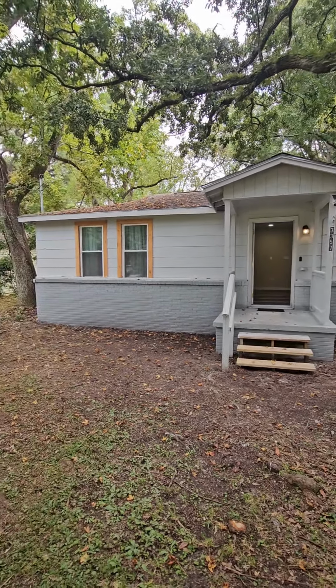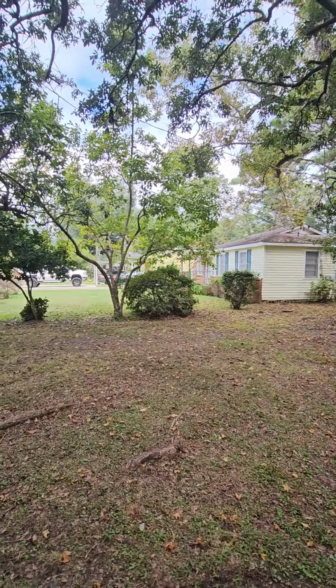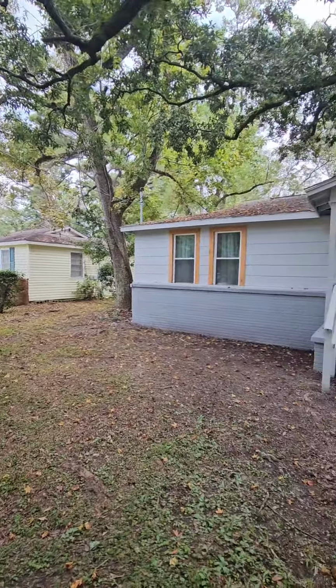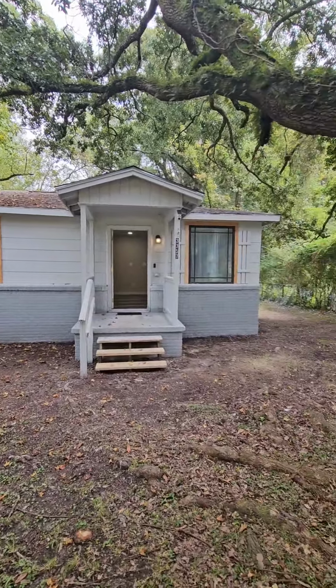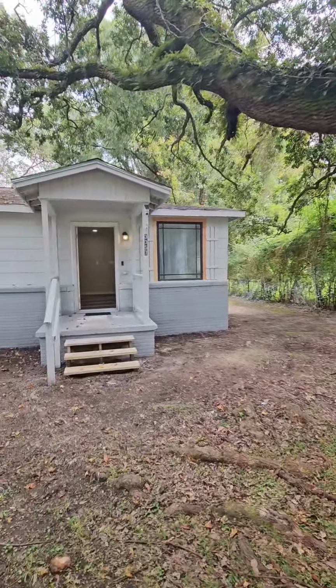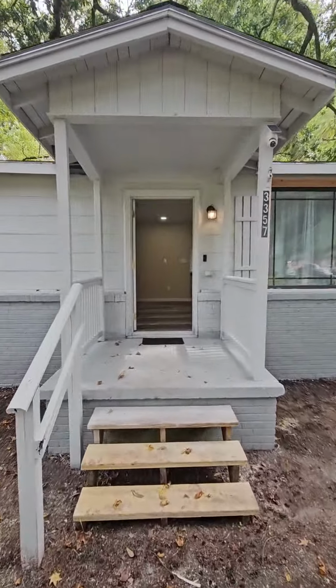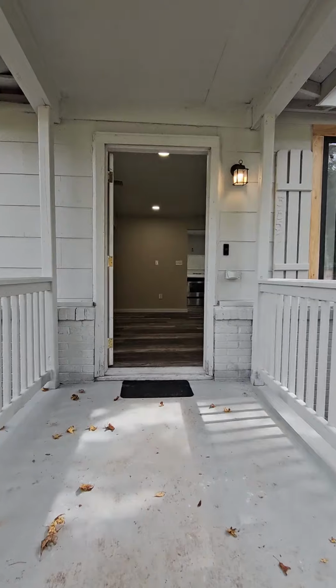Good afternoon, everyone. We are out here at 3357 Jacksonville Drive in Mobile, Alabama, right off of Dolphin Island Parkway. Looking at this 3-bedroom, 1-bath, completely renovated, brand new listing. Currently listed at $109,000. Let's go take a look. Tell us what you think.